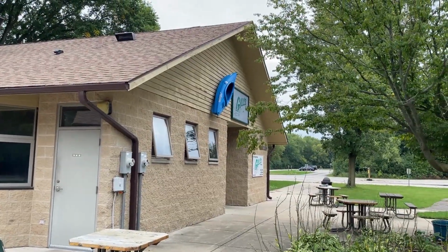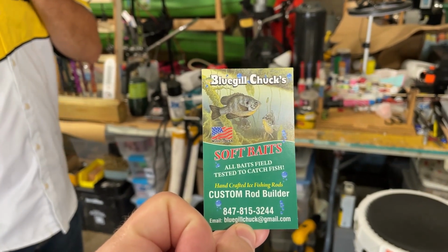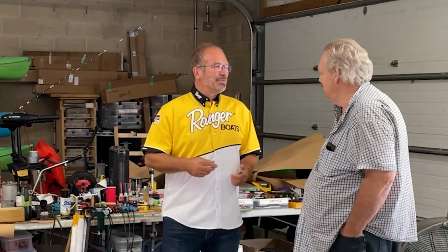He is located right by the boat ramp, right by Gills on the Chain in Chain O'Lakes State Park. You can reach Bluegill Chuck at 847-815-3244 or email bluegillchuck@gmail.com. The best way is to text me, then I know that if I get a lot of telemarketers. He says give him a text because he's busy building custom rods.